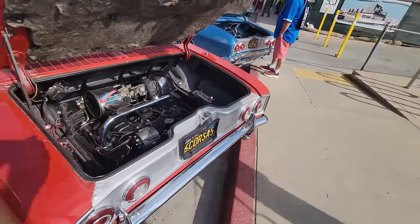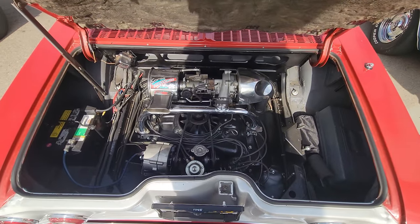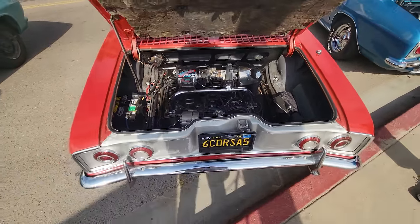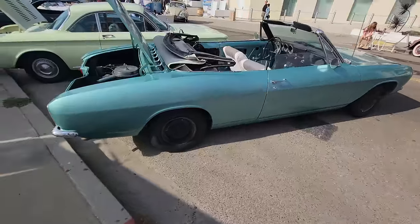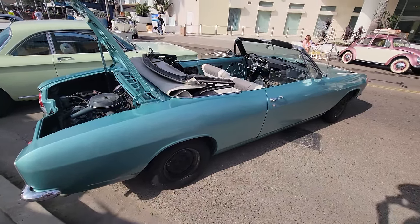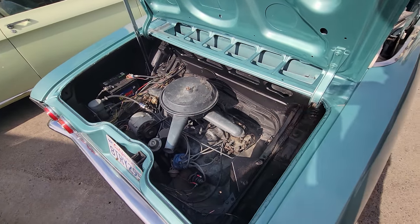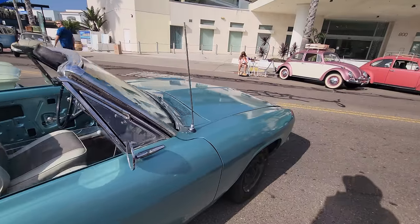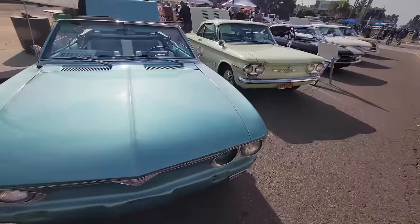Another turbo model. I thought it was one. Maybe it is 180. 110 was a small one, 140 was a big one. Huh. Guess it's 180. It's a convertible Monza, 110 powered. The 110s even get up pretty good. If you've ever driven one, man, they make a Volkswagen seem like a slow little car, I'll tell you what.